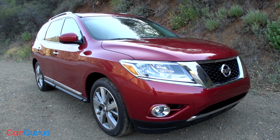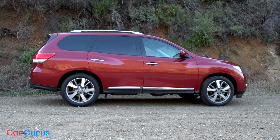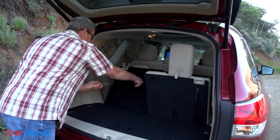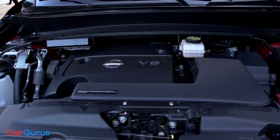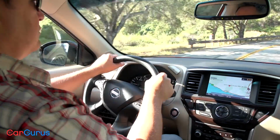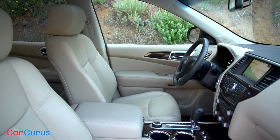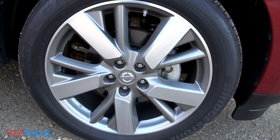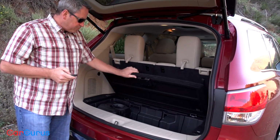Chris found the Pathfinder a sensible, if not compelling, choice with a 5,000 pound maximum towing rating, nearly 80 cubic feet of cargo, and a dependable V6 that has been winning awards for years. Still, the lack of competitive infotainment features like Apple CarPlay and Android Auto holds this 3-row crossover back. At times, it seems each of the Pathfinder's positive qualities is overshadowed by a demerit.